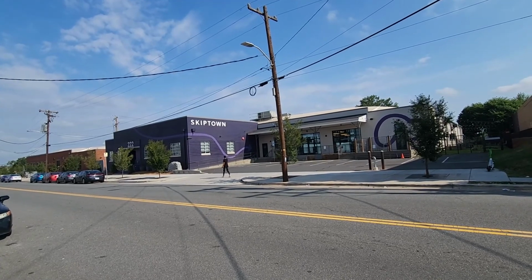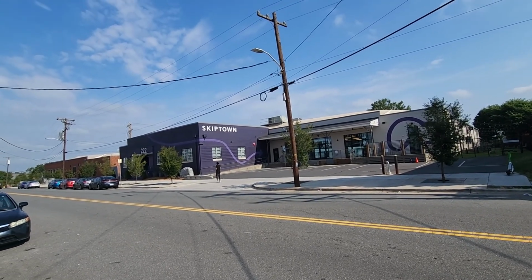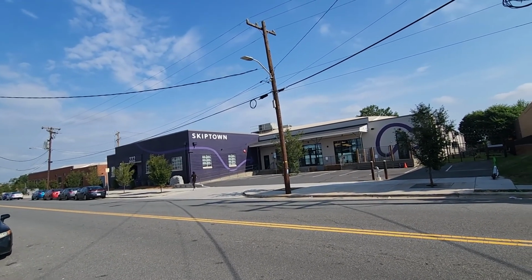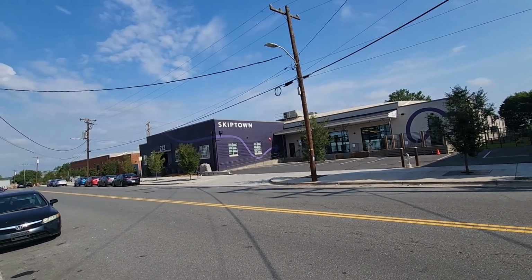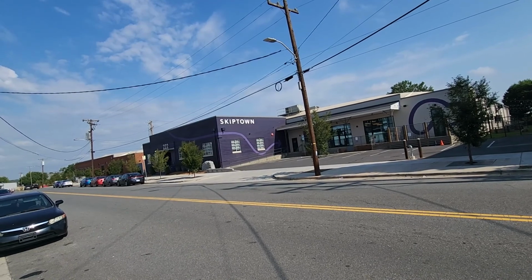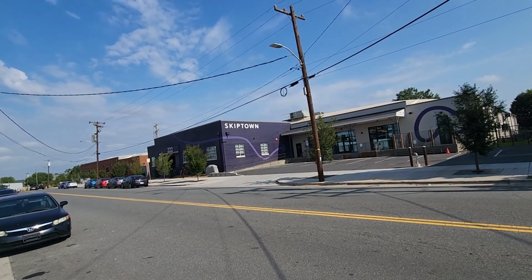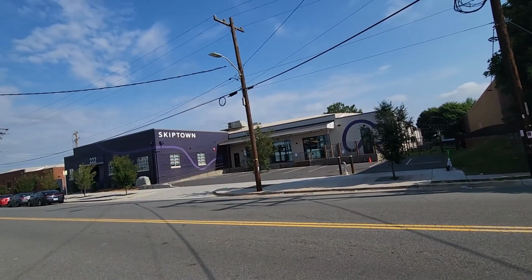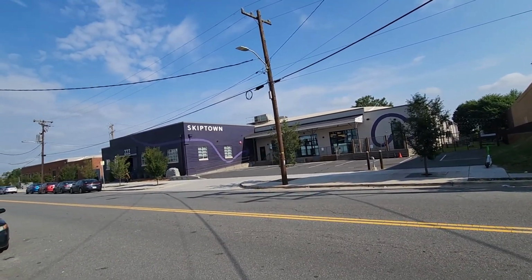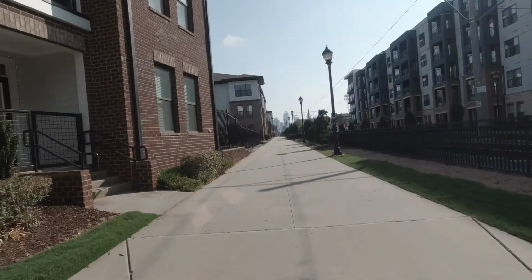So right next door to the Puttery is a pet care place. I think they're pet boarding and also veterinarian. I'm not quite sure if it's veterinarian, but it's definitely pet boarding. And it's called Skip Town. It's huge. Got a whole little pet area over here, then of course all inside. So yeah, you got pet boarding right here. It's called Skip Town.